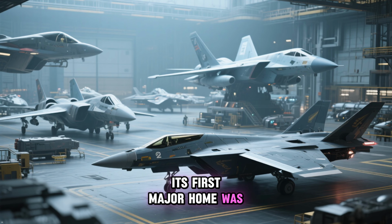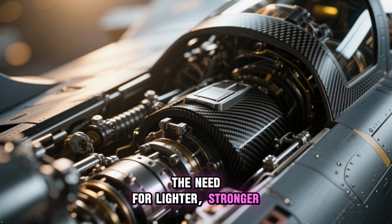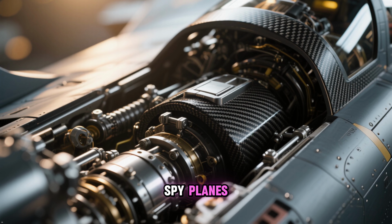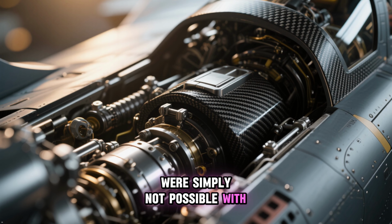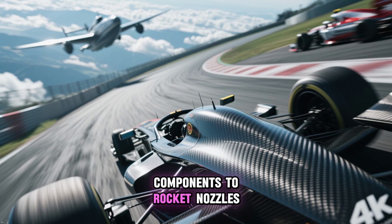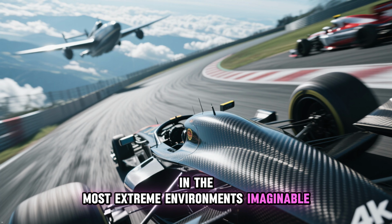Its first major home was in aerospace and military technology. The need for lighter, stronger, and more heat-resistant components in fighter jets, spy planes, and spacecraft made carbon fiber the perfect candidate. It allowed for designs that were simply not possible with traditional metals. From fuselage panels and wing components to rocket nozzles, the material proved its worth in the most extreme environments imaginable.